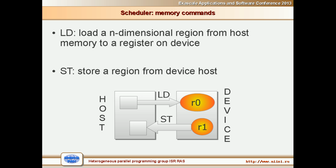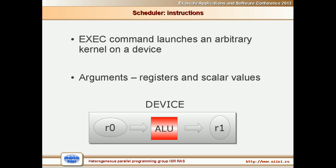There are several necessary commands that provide data transfer functions. One should be able to transfer n-dimensional memory regions between host and device, and at the moment n is 1, 2, or 3-dimensional. The lead dimension is required, for example, to process submatrices. These transfers are done by load from host to device registers and store from registers to host commands, which take the ARIA parameters and translate them to the corresponding OpenCL calls. The computational work is done by execution commands, which execute compute kernels written in OpenCL C language. There are two types of arguments for execution command: registers and control parameters, the values of the standard types.